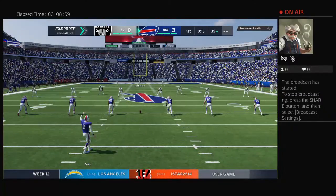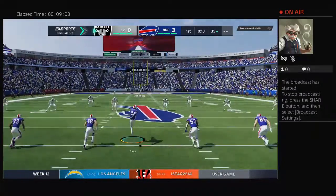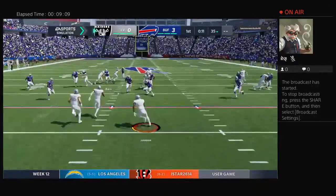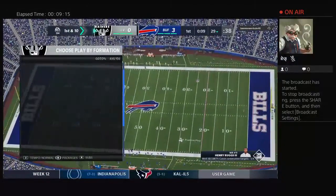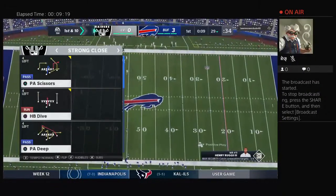Able to move the ball on that drive. Yes, just 3 points, but 4 first downs were in there. Yeah, and you can look at it and feel pretty good about the whole thing and think, okay, this should continue throughout this ball game. On the flip side, if you're a defender, it's almost like we only gave up 3. They moved the ball on us pretty well. Raiders take over 1st and 10 at their own 29-yard line.